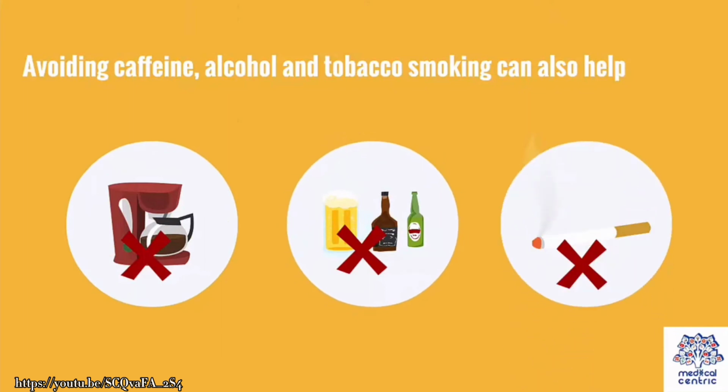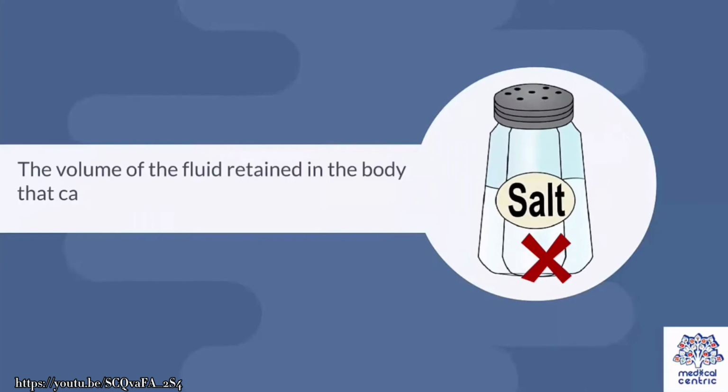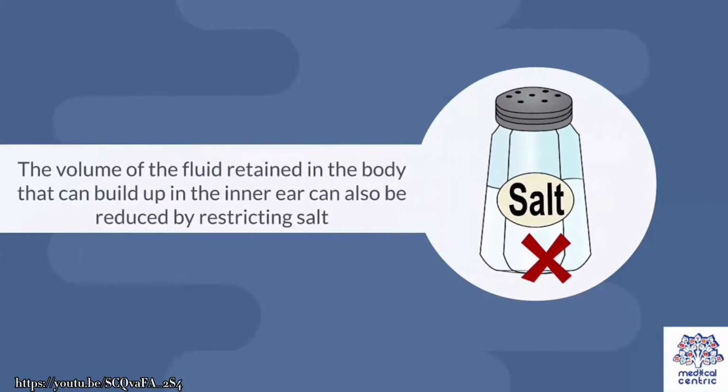Avoiding caffeine, alcohol, and tobacco smoking can also help not to trigger vertigo. The volume of the fluid retained in the body that can build up in the inner ear can also be reduced by restricting salt intake.